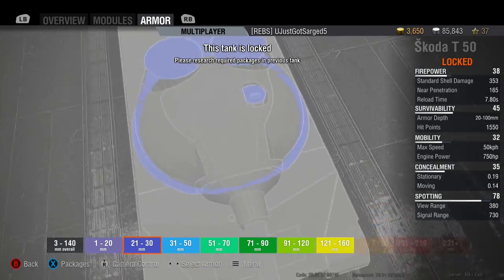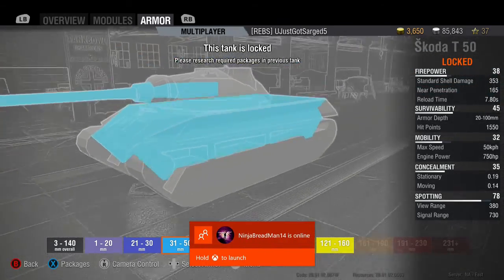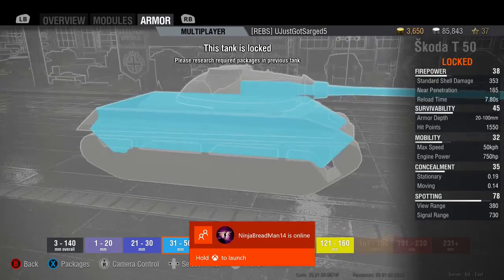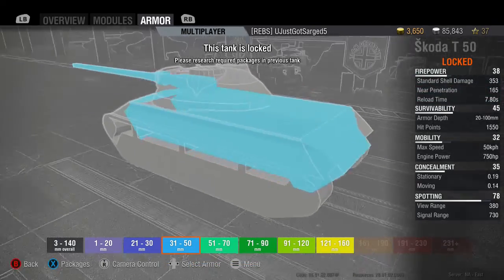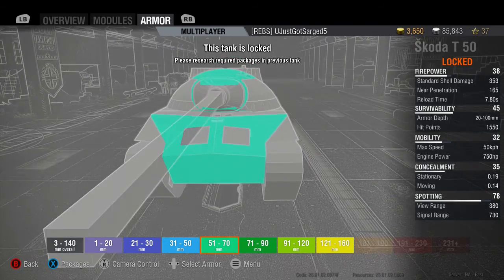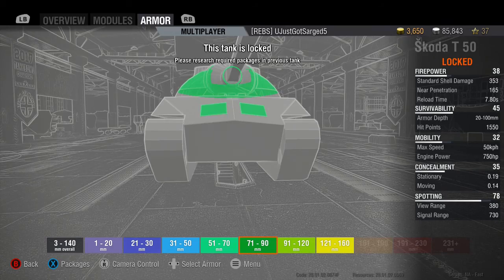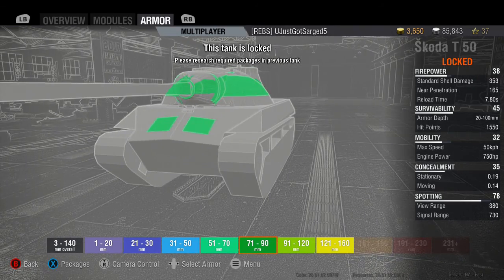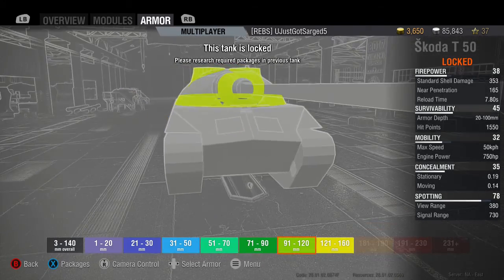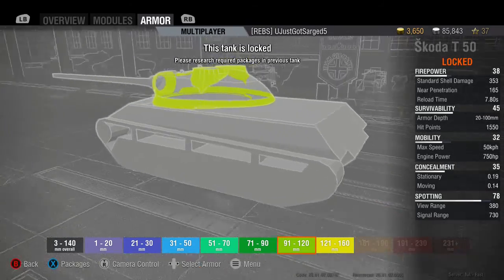But we got turret ring armor. That's a little weird. We have our side armor behind the spaced armor and the rear. We have our frontal armor. That's where the lower glacis and the pike nose actually is, and on top of the turret there. And we have those track links on the front, a little bit thicker, and the turret on the sides a little bit thicker.